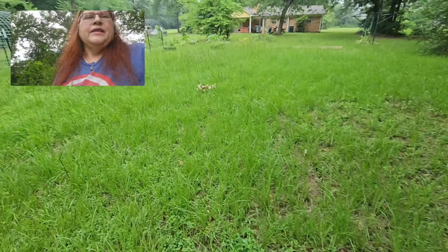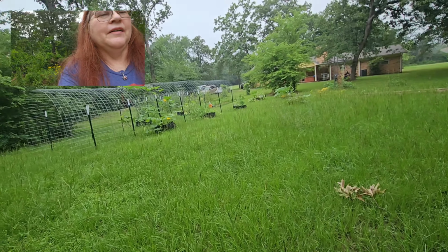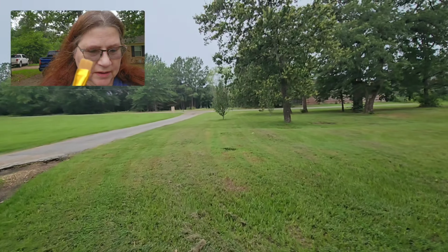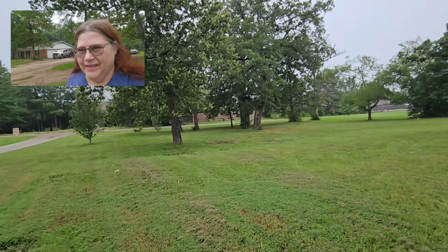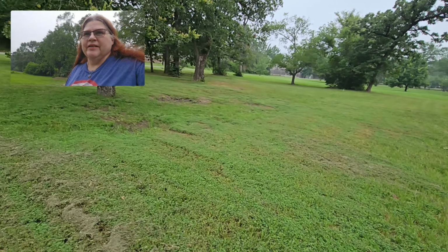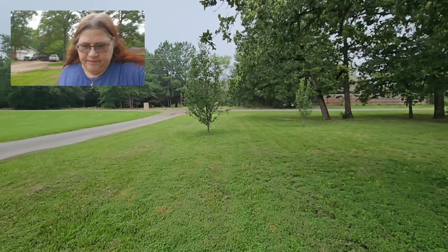Okay, now I'm going to show you something I haven't shown you before. Okay, this is the front yard. The only reason it's not torn up is because it turns into a lake when it rains, and we rent, so we can't really do that. You can see all the divots in the ground. It stays very damp. Now these are my two pear trees.